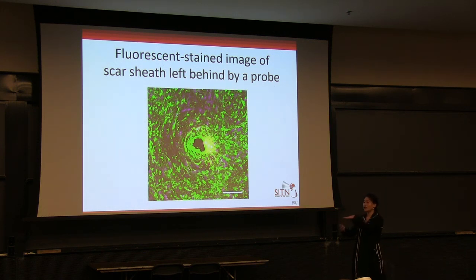Now we're going to just take a cross-section and look down. So in this black hole right here, you can see that's where the probe was located. And then you can see all the really, really bright green. And that's the astrocytes that I was talking about. This is about 4 to 5 months after an electrode has been implanted in the brain. We see huge astrocyte expressions, very bright green, as well as the bright purple, which is the microglia. So we also see a lot of these inflammatory responses.